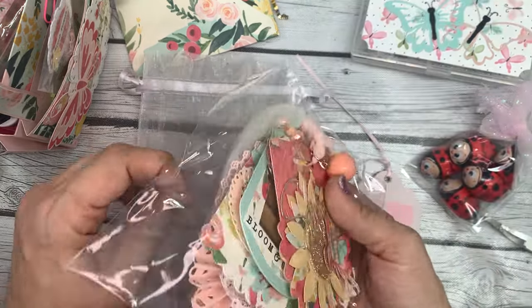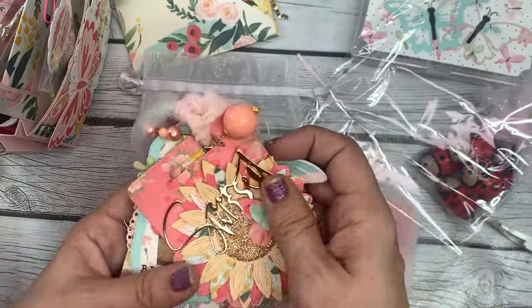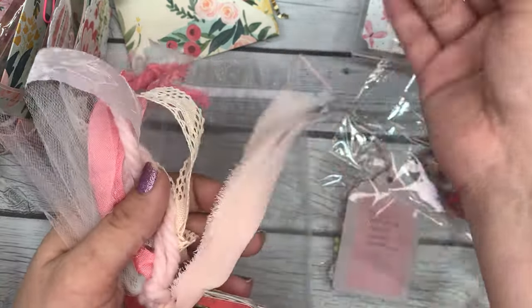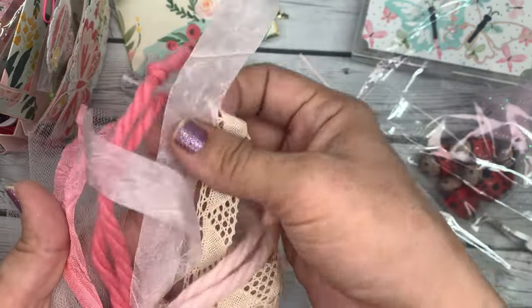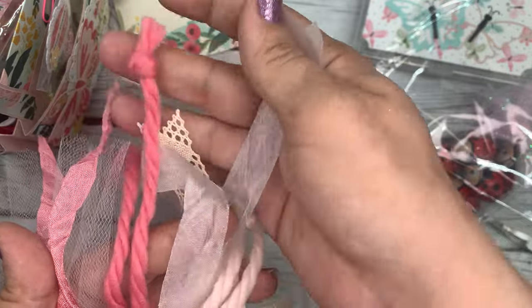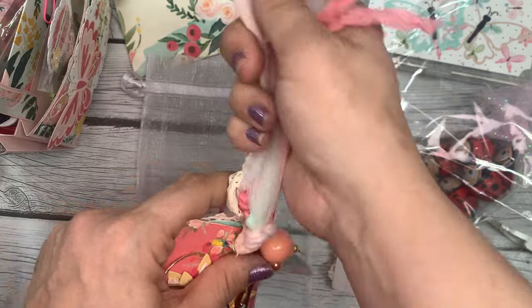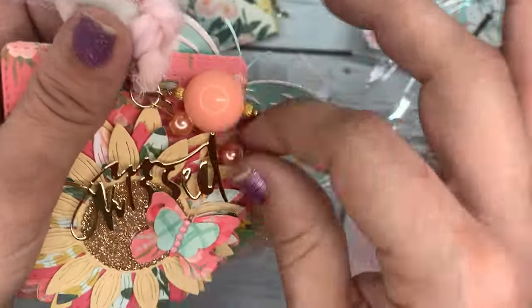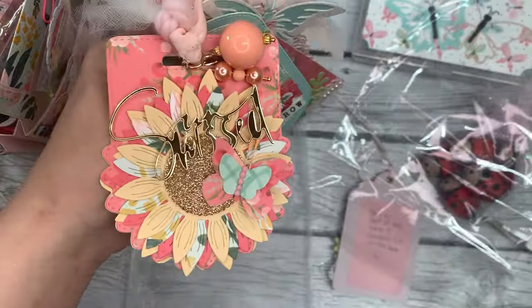So she's got it in this beautiful organza bag, and then again in here for extra protection. We've got some beautiful chiffon trims, some seam binding, some chenille thread, some cream colored lace, some tulle, you name it, all tied up here onto her beautiful pink ring. We've got some wire wrap beads for a dangle. Lovely, lovely.